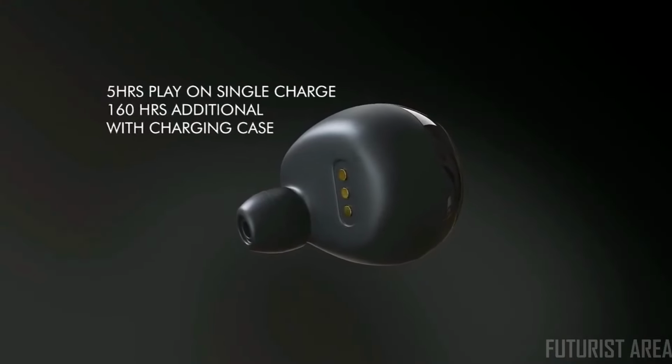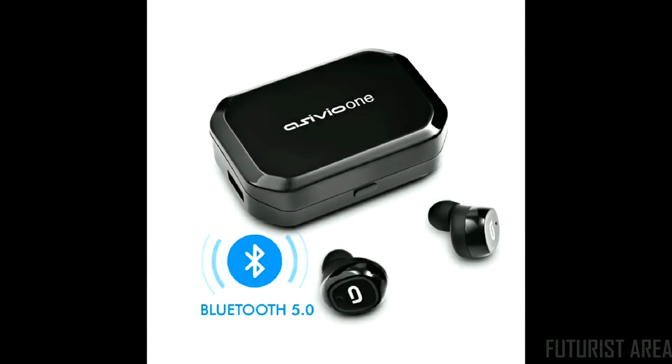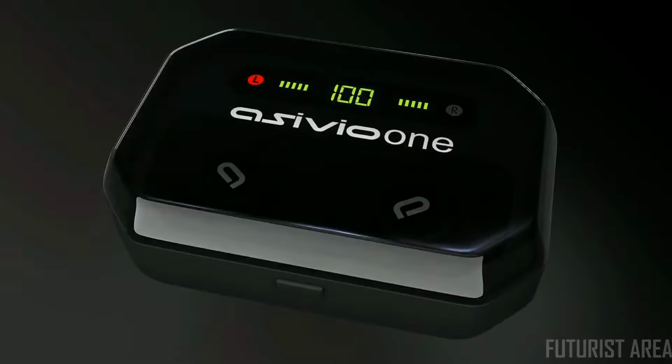Experience the feel of luxury and the sound of superior quality audio with these premium wireless earbuds and 160 hours extra play or talk time with the power bank charging case. Powered by lightning fast Bluetooth 5.0, Asivio One provides a virtually unbreakable wireless connection. Enjoy the complete range of latest cutting edge technology and features.